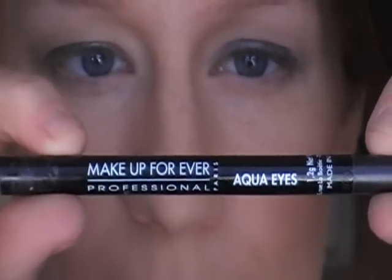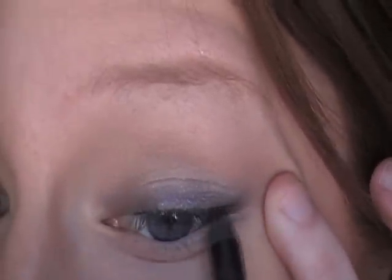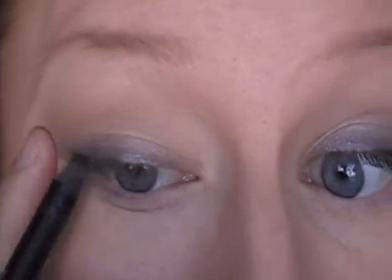My highlight, I'm choosing a matte, because the crease color is a shimmer, and I definitely don't want a disco ball look. So I'm going to take a darker gray liner. This is by Makeup Forever. Use a little bit on the lash line, just in the outer corners. And take your finger, give it a little smudgeroo.